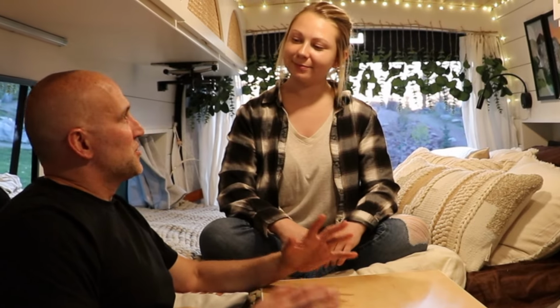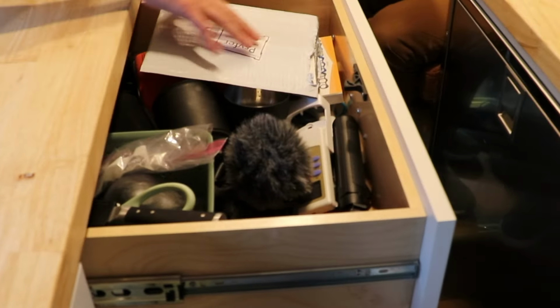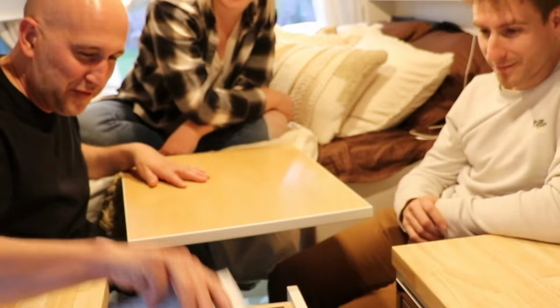So maybe you can help me out with something. This is something I'm always curious about. People usually come, they pick up their van, and they leave. And I am always curious about the storage and where they put everything, where the pots go, where the clothes go, everything like that. So I'm still trying to figure out where everything goes right now.